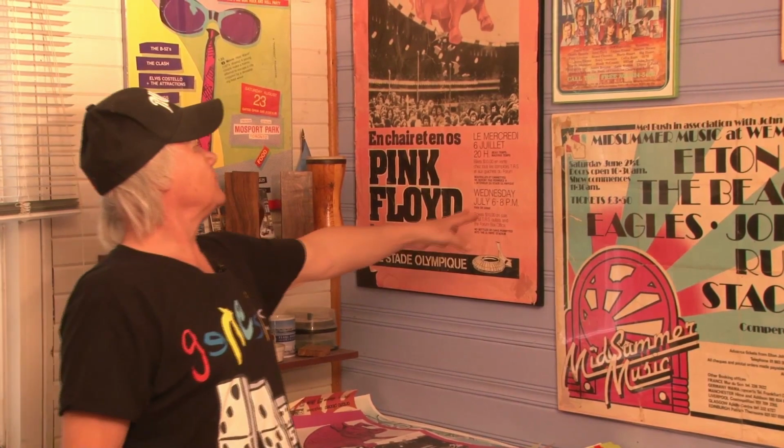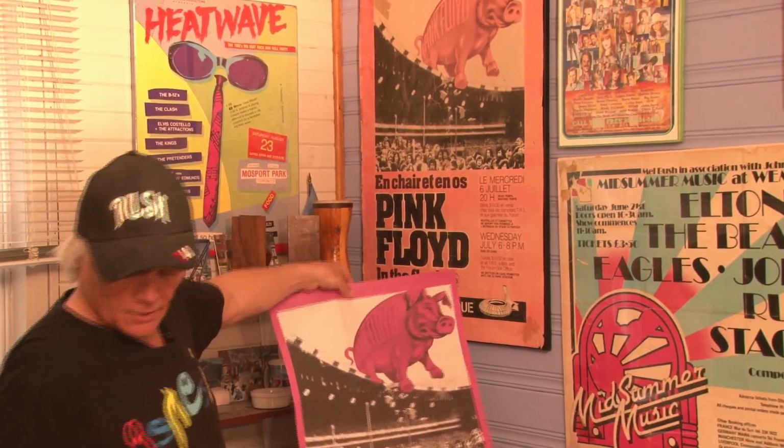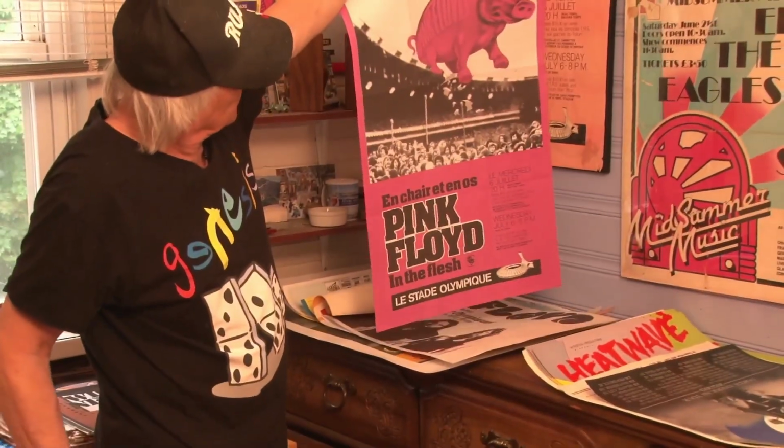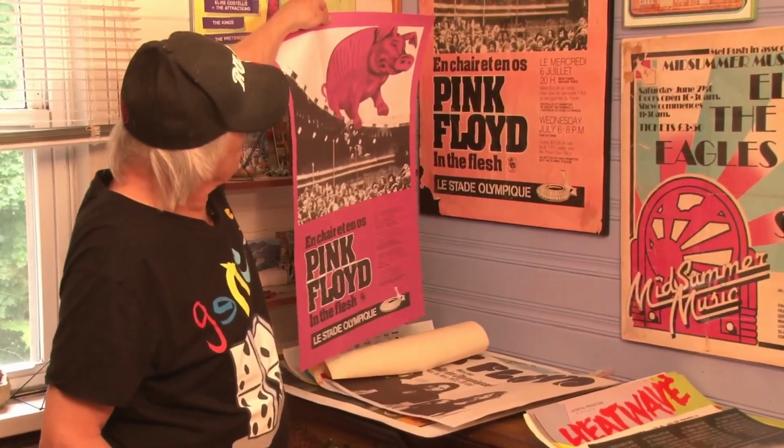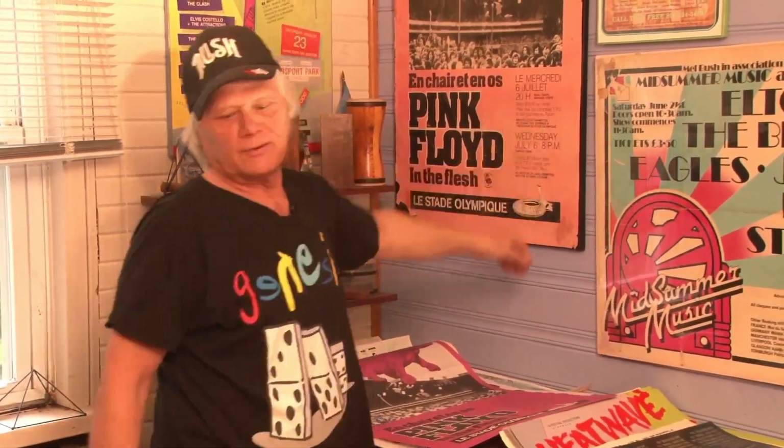This is the famous Pink Floyd concert at Olympic Stadium. It was so famous in the Pink Floyd book here that they reproduced the poster. As you can see, the poster is a different pink and smaller. So this is the original one taken off Olympic Stadium wall.